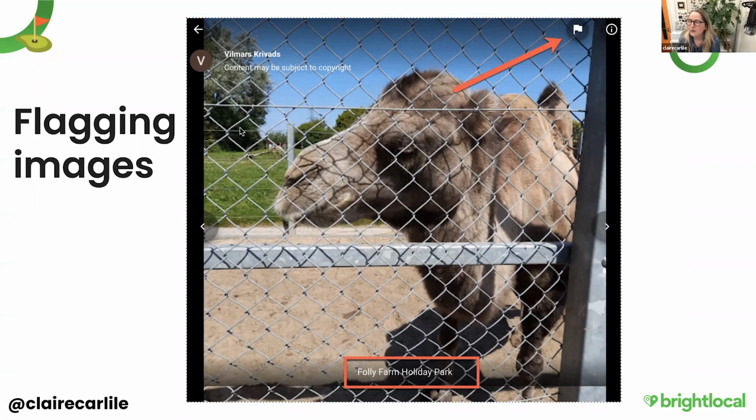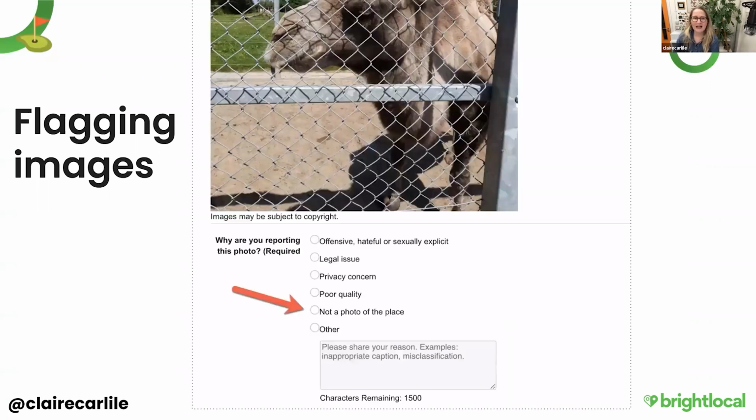on its page. So what you can do is, if you find an image which you need to remove because it's not actually taken at that location, or it's really bad quality, you just click on the little flag and say what the issue is here. Not a photo of this place or poor quality is normally what I have had, but I have had things that are offensive, hateful, sexually explicit and legal issues before. So just go through it, have a look and mark it up. I think that Google will probably move very quickly on something that was in the first 2 or 3.